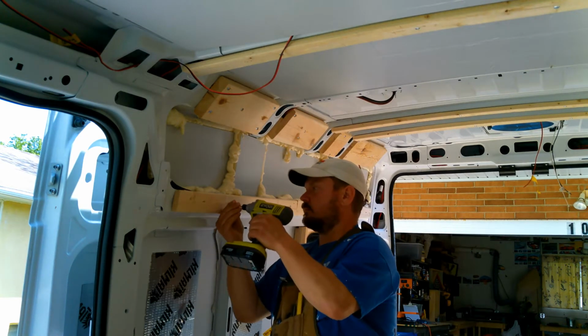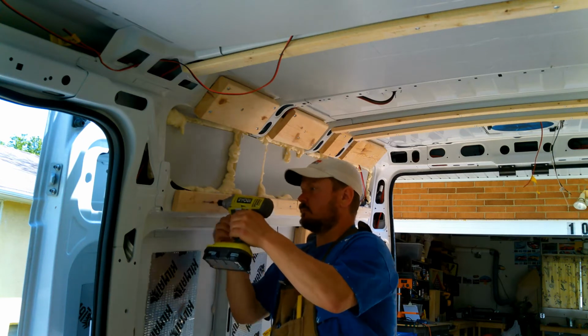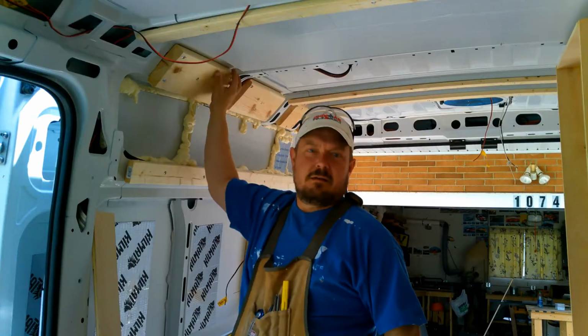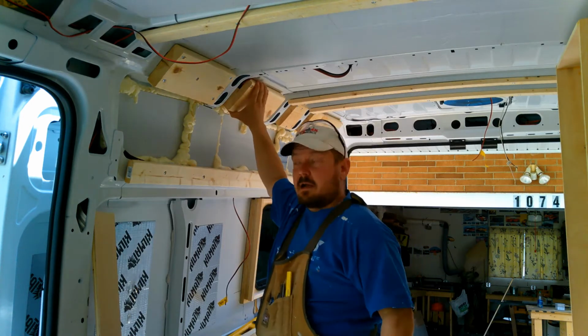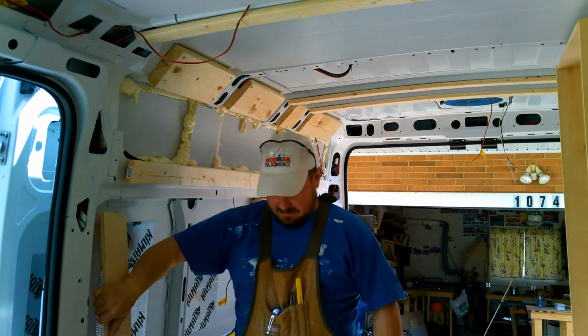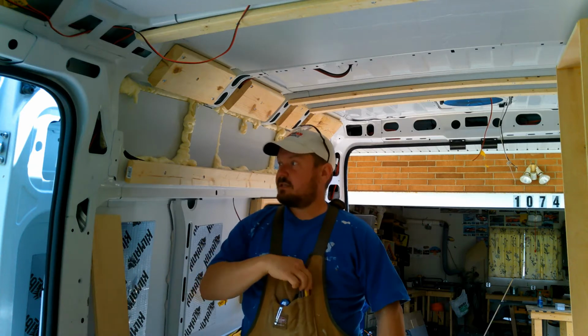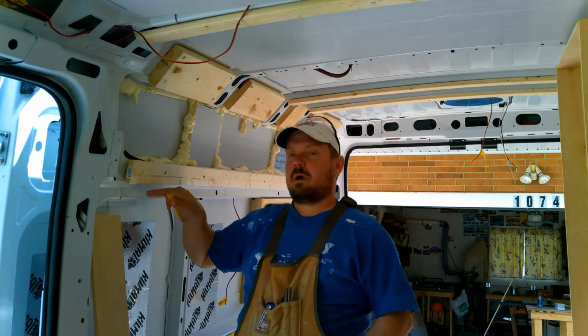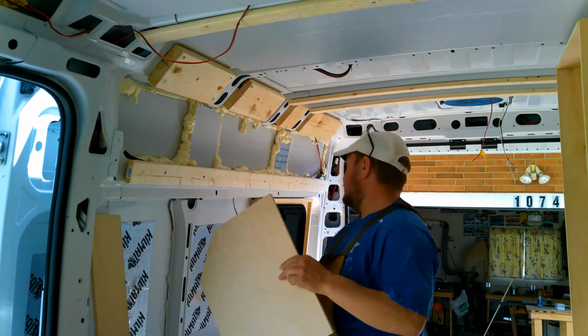All right, I've got my 2 layers of furring strips up. They are not going anywhere. These are on there good and tight. They're not going anywhere. Last thing I need to do is just make a mark on my pattern here where exactly I want this to end.